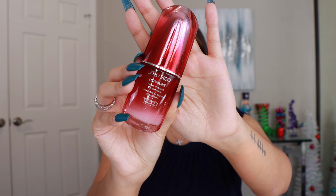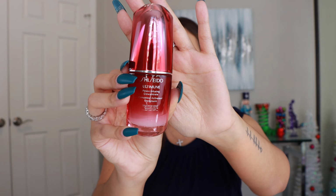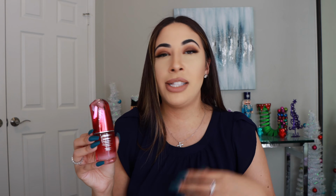Another product that has kind of been a staple in my routine since trying it at the beginning of this year is the Shiseido Ultimune Serum. I know this is their most iconic, most popular product, and I can see why. It's very lightweight and you can layer a couple different serums on top of it and your skin just absorbs it all. It's a really good baseline serum. If you're somebody that is not really into a large skincare routine, this would be a really good serum because it just does a little bit of everything, but I love the way it makes my skin feel. This is just a really good, simple, everyday serum.